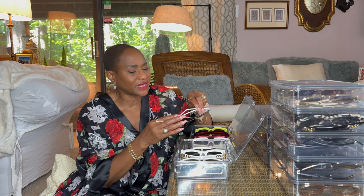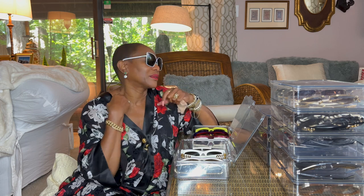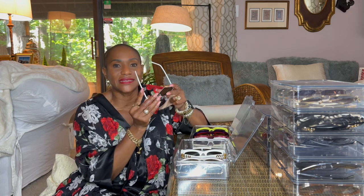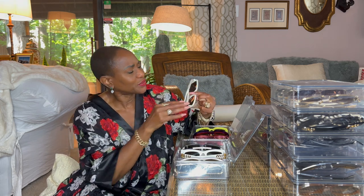And here's this one. Yeah, this one is Prada. And this one was on my trip to Portugal. I was in Portugal and I was going to wear an all white outfit and I didn't have white sunglasses. And I went into one of their design stores that they have there and I purchased these glasses just to wear with an all white outfit. I think this was one of the first white designer sunglasses that I purchased, and then thereafter I started getting these.